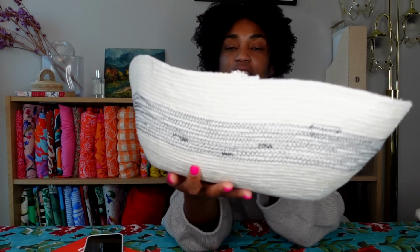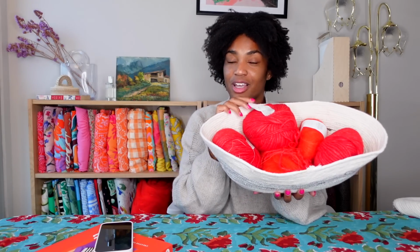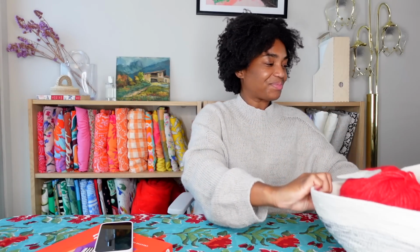Now, this basket here is made with clothesline rope. So this actually has a nylon core. That's what's making it so stiff. It stands up by itself. It would stand up by itself even if it didn't have stuff in it right now. This is a bunch of yarn from my Estelle sweater. If you saw my last video, you know how excited I am about that.